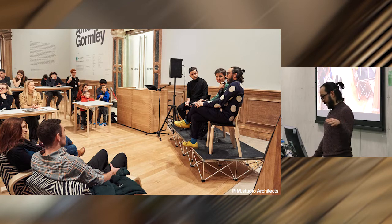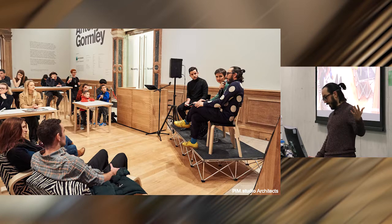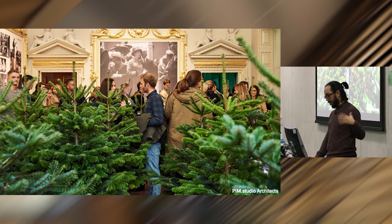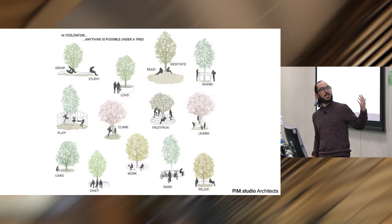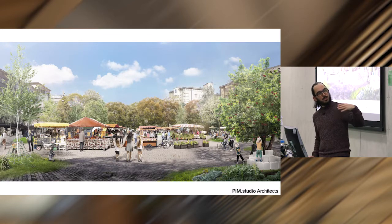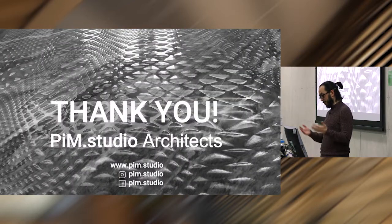The reason I showed that is that sometimes we use these very small scale projects to test and experiment with things that we then want to recreate on a bigger scale. So this idea of the small forest inside the Royal Academy is something that we then tested in a bigger scale project, to try to create a large public space full of trees where people could enjoy.